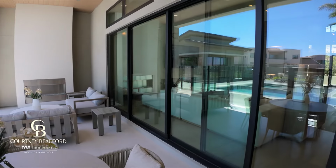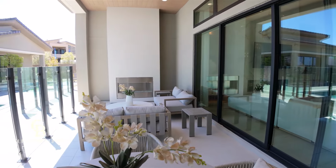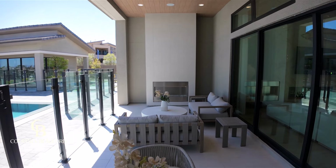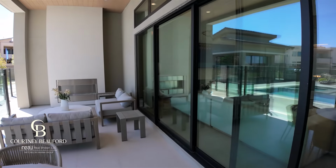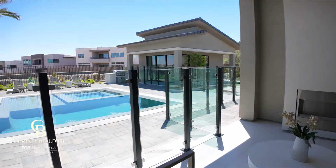All right, as we head out back, this is going to be your covered patio. All part of the base price. And this is what really gives you that cool indoor-outdoor feeling. Right connected to the house, it just looks nicer. That fireplace over there is an option, not a standard, of course. And you've got your pool space.